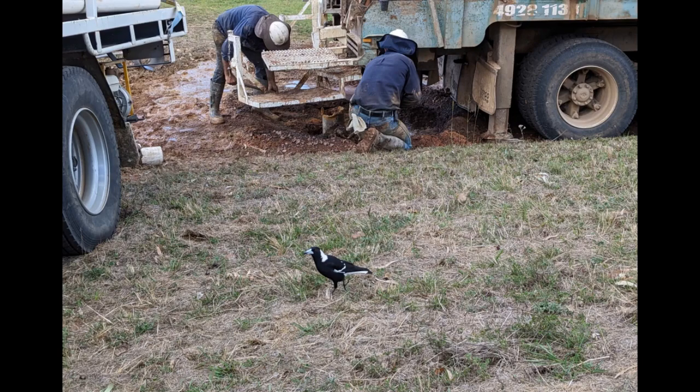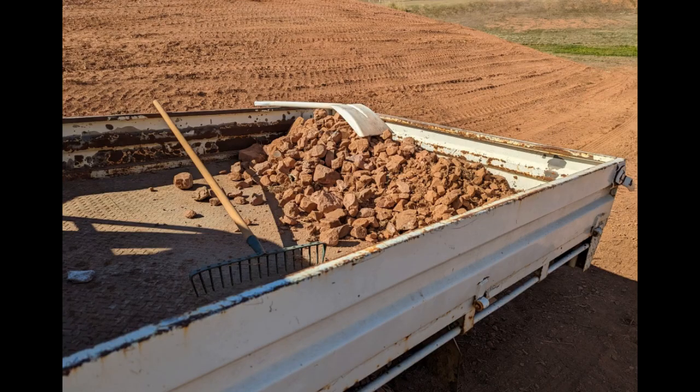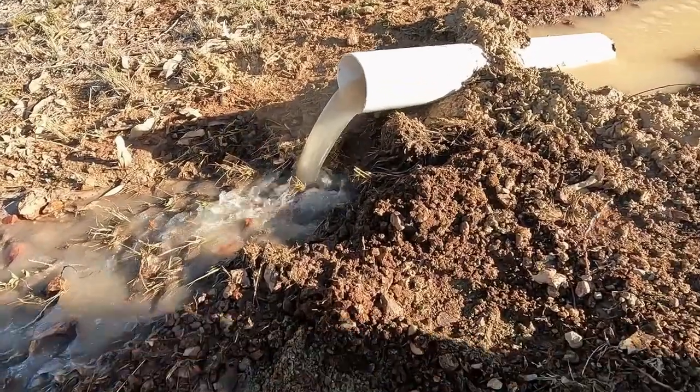Some action shots. These are the rocks that I collected during the course of the day. This is what it's all about.